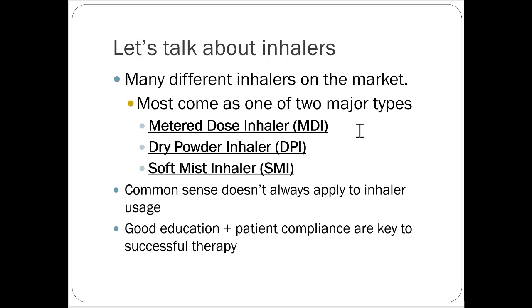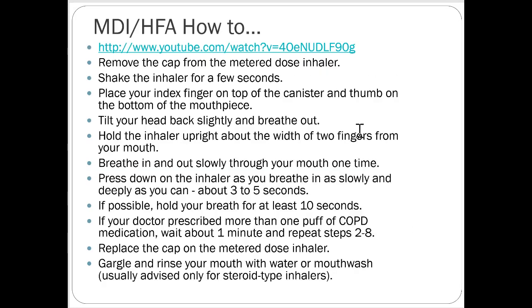So I'd highly recommend using your resources to make sure patients understand, especially if it's a new inhaler, they haven't used it before. Same thing would go for if they're switching from one specific brand to another. Not all products have the same exact way that they're used. They might have a different triggering mechanism or something. So just making sure that the patient understands it.